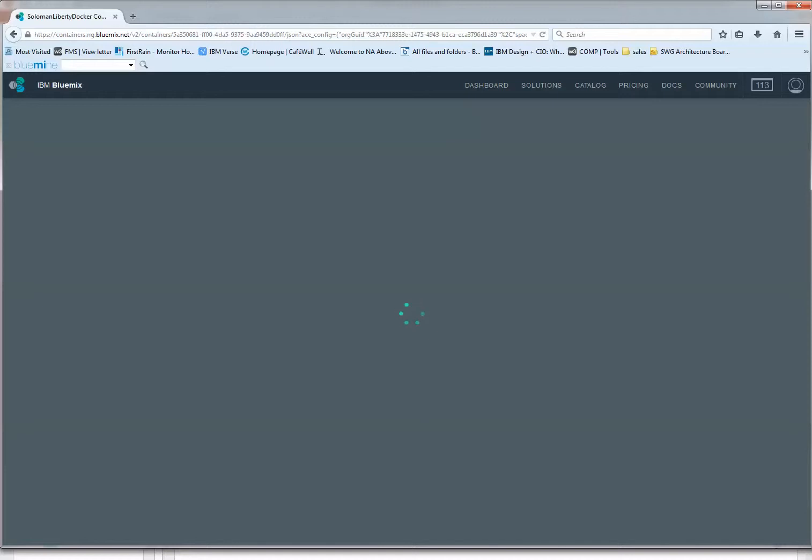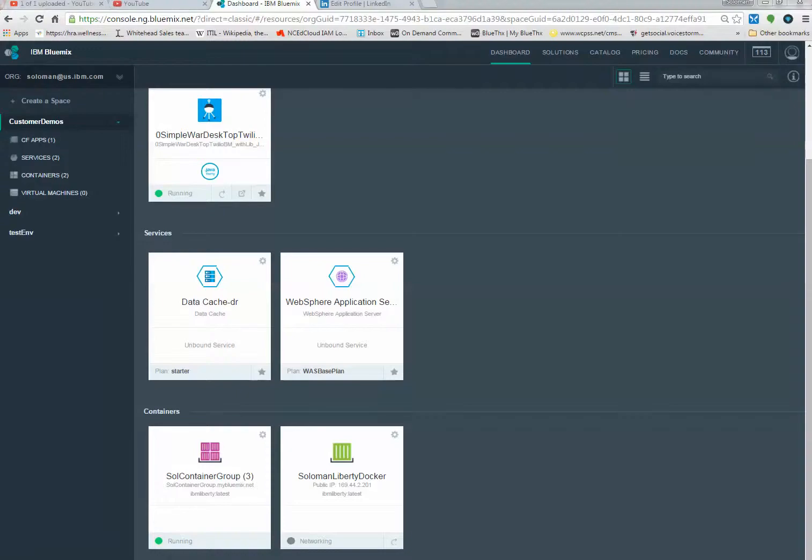So let's give it a couple of minutes for the container to get created, and we'll see how it looks after that. All right, and it's back. And as you can see, I have this Web Service Liberty Docker that I created.